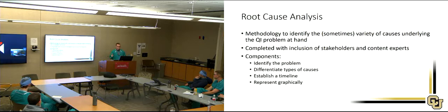So the components of root cause analysis, you're really going to have 4 components. The first one will be identifying your problem, which, in the 8-step process, you've already done by the time you've gotten to the root cause analysis. But then what you really want to do is differentiate the types of causes that can go into the analysis and the things that you'll be identifying while you're doing the analysis. You'll want to establish a timeline. Chronicity is really important when you're thinking about how your causes link together to get to your root cause or root causes of your problem. And then the big thing with QI, a lot of us are very scientifically minded, a lot of us have science backgrounds, but a lot of times when you're presenting QI work, it's to non-science people.